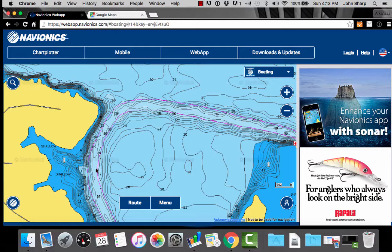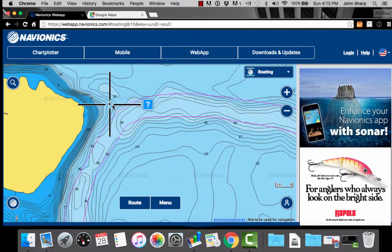Another thing that really jumped out at me is this point right here. This channel has a nice channel swing right here at this point. And so this is going to hold fish. This is going to be an ideal spot to hold fish year-round because this channel's coming up to it.